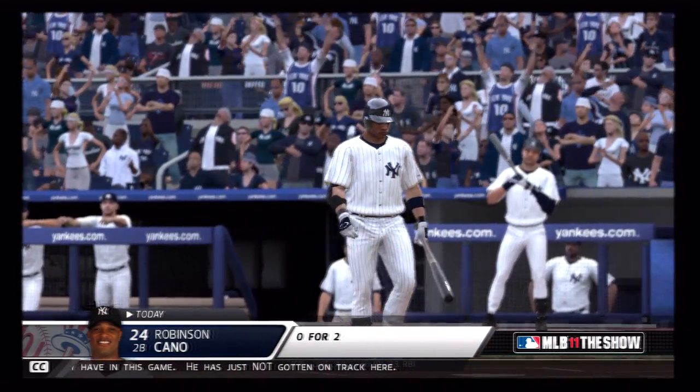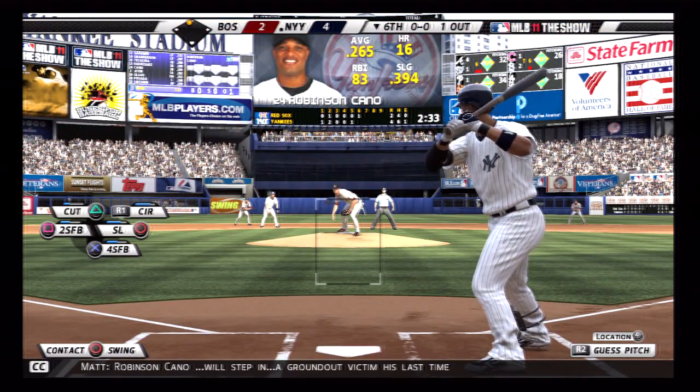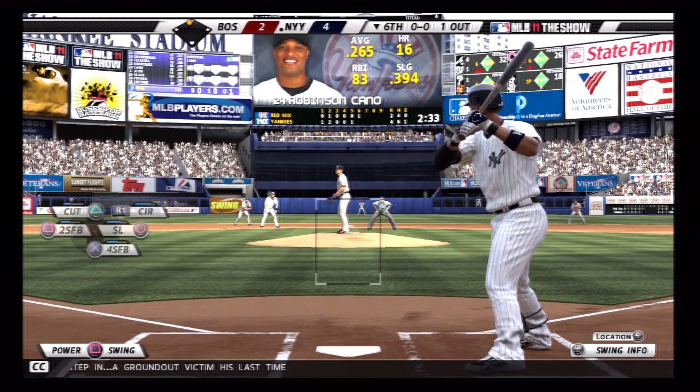Just not gotten on track here. Robinson Cano will step in, a ground-out victim his last time.